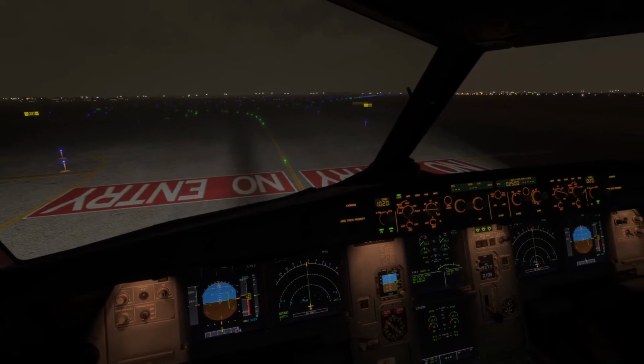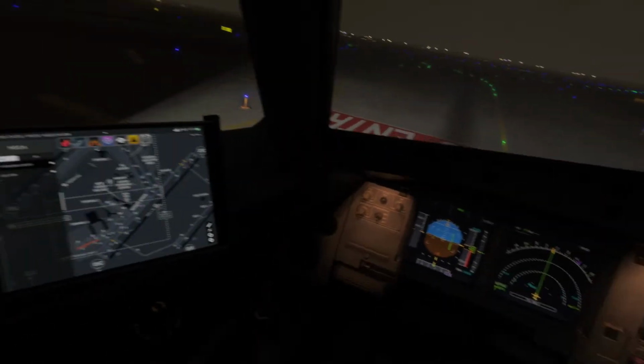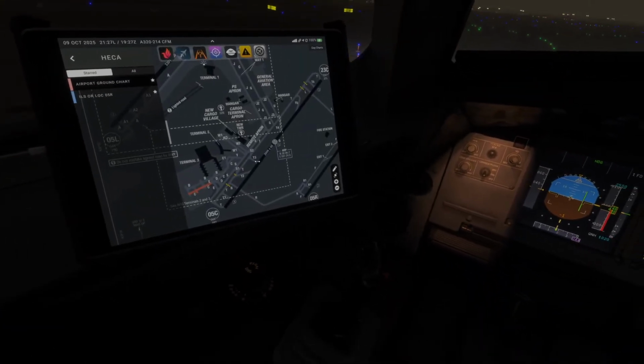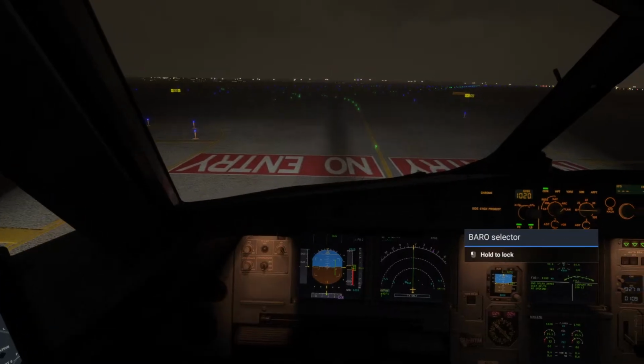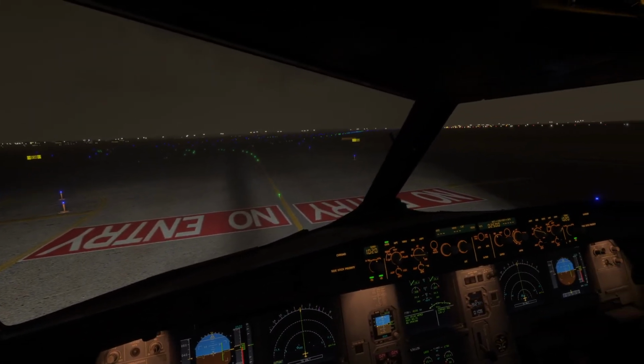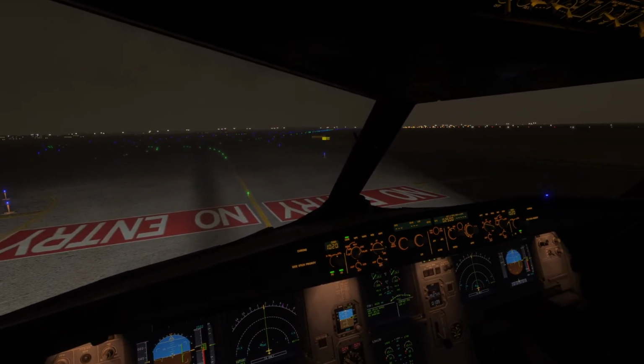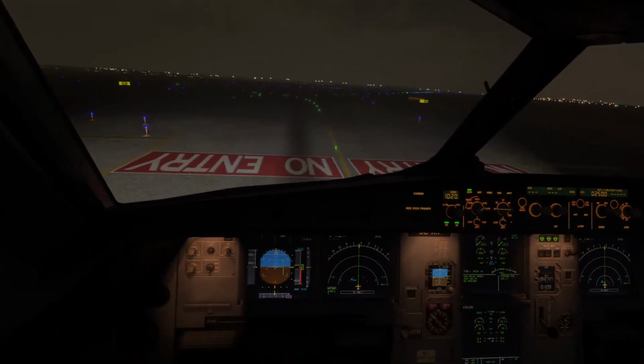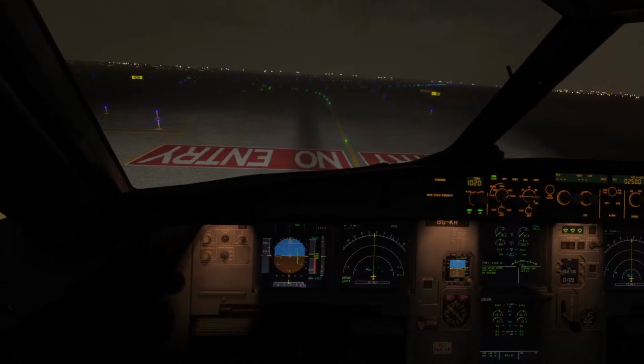Let's see if we get that in one time. Negative. Taxi via exit 4, Hotel 1, Hotel 2, Lima. Gate Echo 1 via exit 4, Hotel 1, Hotel 2, Lima. Making it near impossible. Hold short for runway 05 center. Air Cairo 806. Yeah, is it? I don't know.